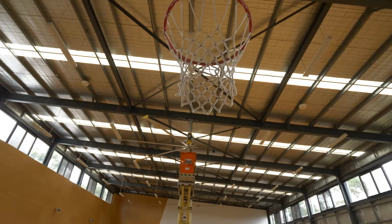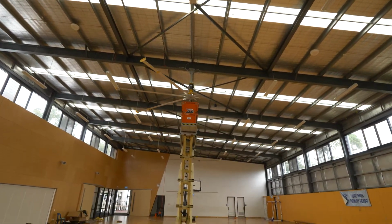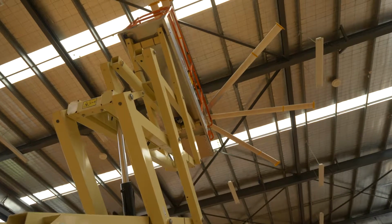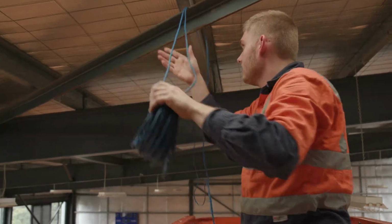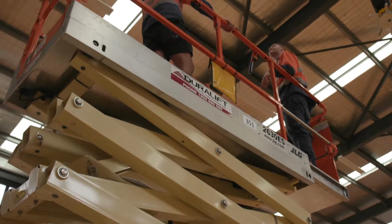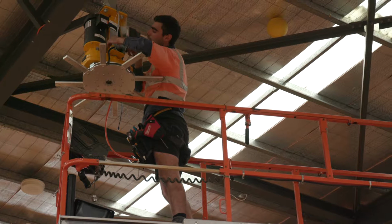So given that we're doing fan installations in gyms this size, we're going to sometimes need to get up to 5-6 metres high. Basically, once we get our purchase order, we email Harriet in the office, tell her our requirements, and she gives us 2-3 options. We tell her when we need it, what time we need it, and it's always there waiting for us.